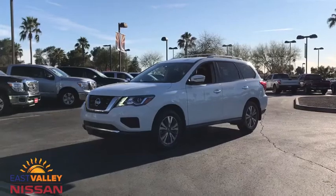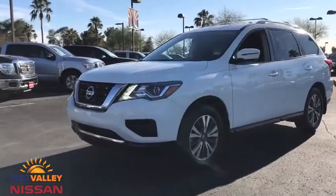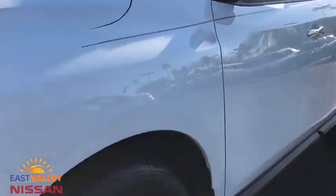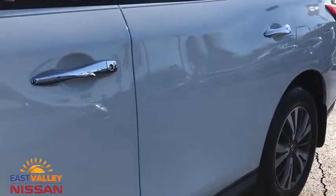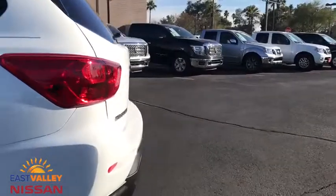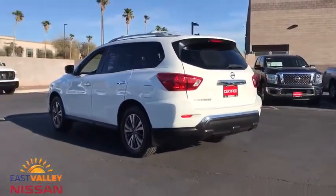Looking for the right vehicle? Check out the 2018 Nissan Pathfinder. The Pathfinder has a premium interior with three rows of seating for up to seven passengers, as well as versatile seating and cargo configurations. This SUV appeals to both truck lovers and car lovers. This vehicle has less than 20,000 miles.